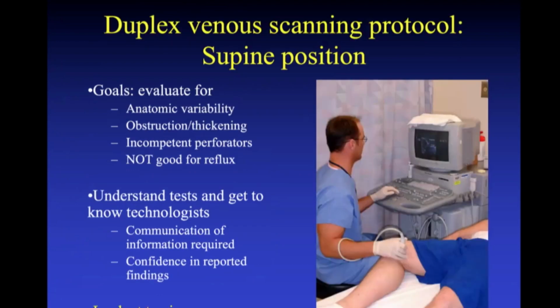So here's our protocol. We do both a supine and a standing study. The supine position is very good for mapping the entire venous system, looking for anatomic variability, which is frequent in the venous system, more often than in the arterial for sure. We're looking for signs of previous DVT or superficial thrombophlebitis, where you would see obstruction or thickening of the veins. We're looking for incompetent perforators, but you cannot really evaluate the patient for abnormal reflux in the supine position. You really want to put that vein in the upright position where it has to close to get a good idea of its function.